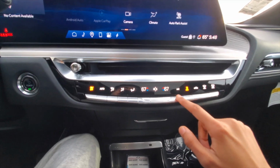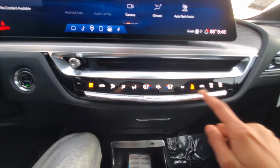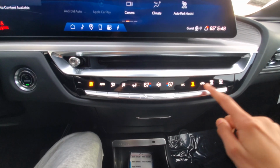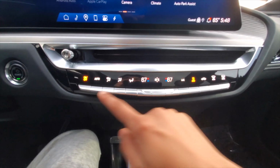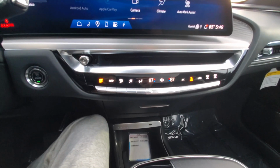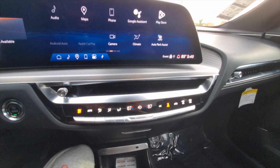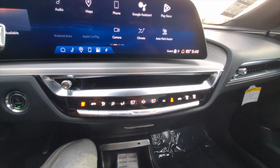Heat mode, AC mode. You have automatic climate control, all your different things for where the air should come out, as well as recirculating air and your front and rear defrosters. So everything is available in here. Again, super nice. I'm just going to reduce the fan speed so it's not as loud in here. And again, super nice. You can also see the temperature lights up once your climate control is active.